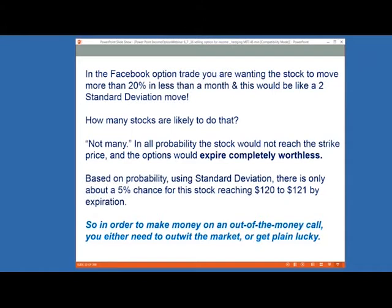So in this Facebook option trade example, you're wanting it to go up and move more than 20% in less than a month. And this is kind of like a 2 standard deviation move. So really, how many stocks are likely to do that? We'll see the occasional big runs from certain companies like a Tesla, etc., but in all reality, not many. So in all probability, the stock would not reach the strike price, and the options would expire completely worthless.